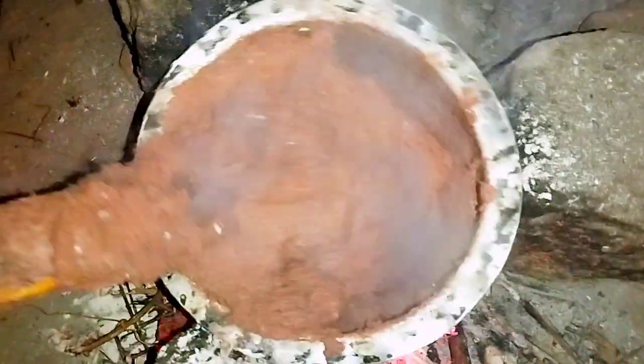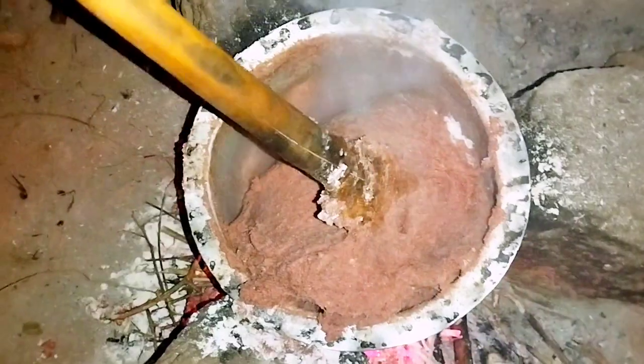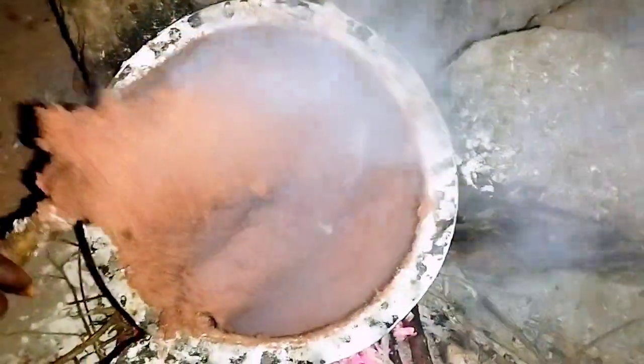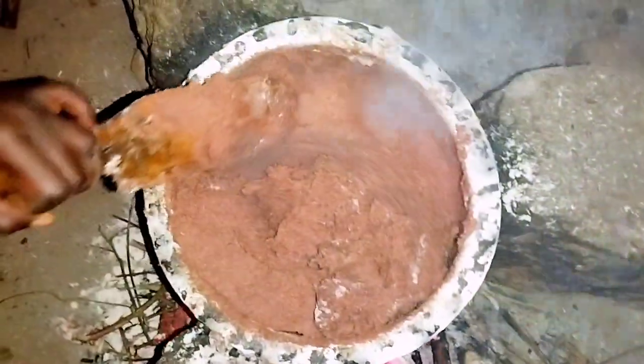Wow, really edible. Just check it out, the brown ugali. Check it out how she's rolling. Ooh, I don't know what I can say about it. Are you really exhausted? No, she ain't exhausted. Wow. Just beautiful. Wow, check it out. This is the unga that she's using. The flour. It's called flour. Yeah, just check it out.